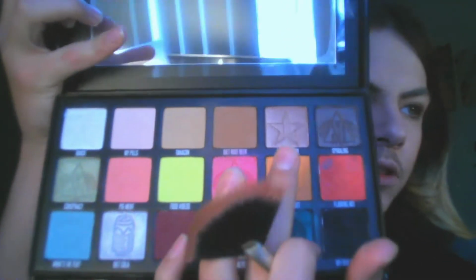Now we're gonna go in with pigment now. So I'm just going to go in with that, so I'm dipping right into it. Again, I know you can't see that on camera, but it's pretty intense. It's gorgeous and glamorous.